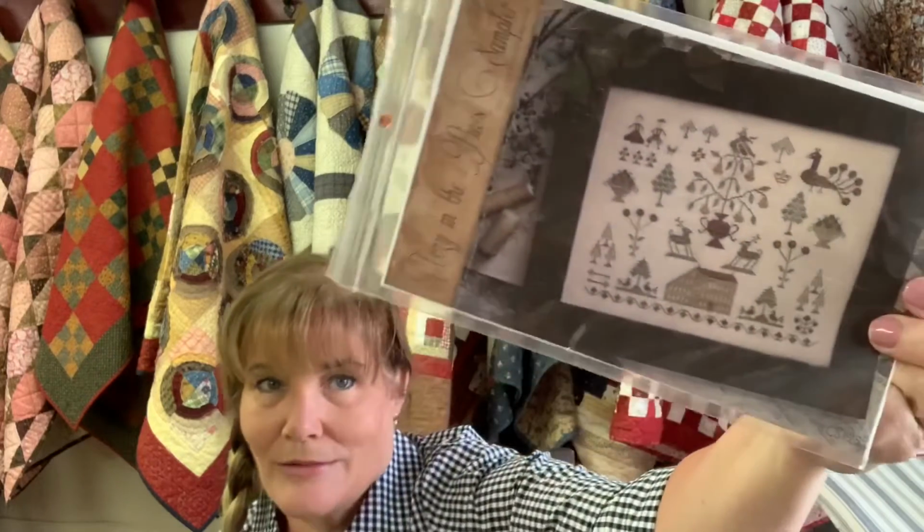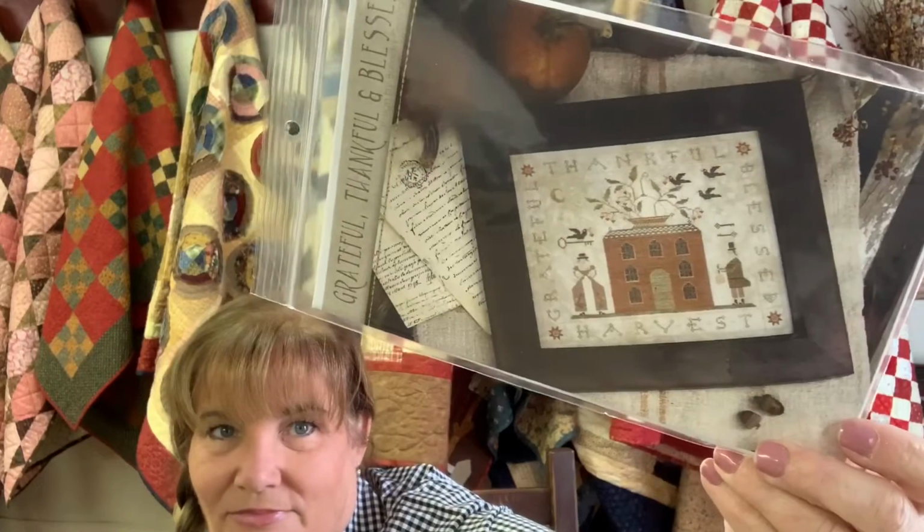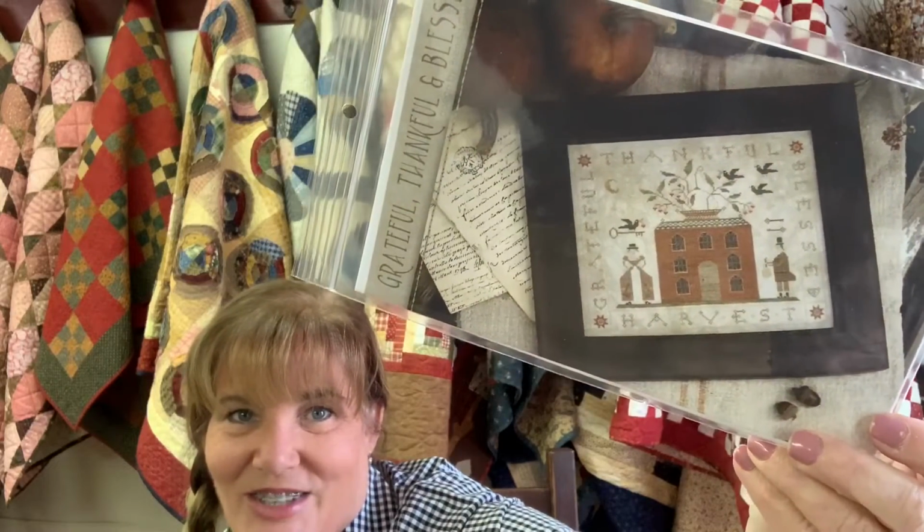They had Cozy in the Pines sampler. It's a Brenda Gervais. Where I live in the Pines. It's not hard for me to social isolate out here because I live very remotely. And then I also wanted Grateful, Thankful, Blessed by Brenda. So I got that one. Got to support those needlework shops. Jeannie up there is so great.